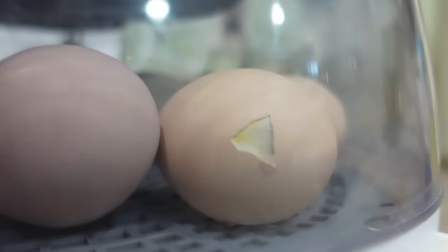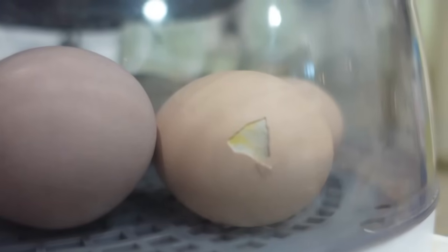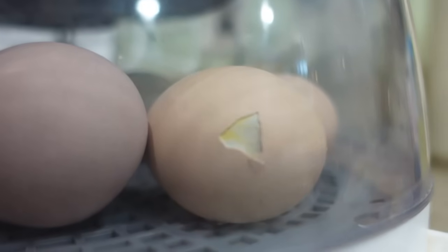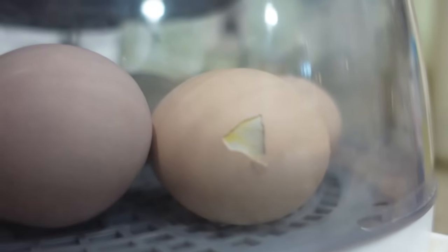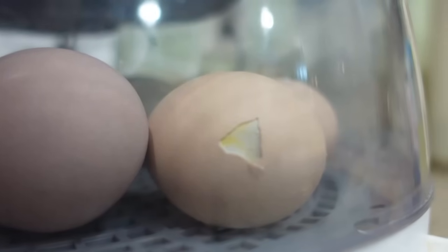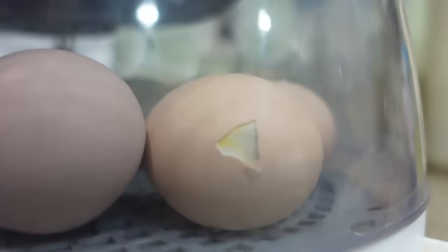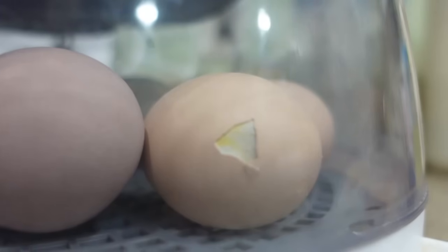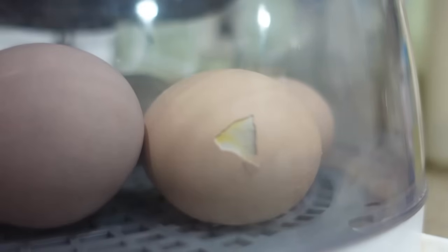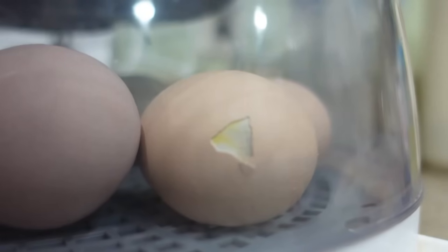There's another little poke. We've got one trying to poke through that membrane there. We're trying to catch it on camera. Every now and then you can see the beak trying to poke out. Oh, there it went again.